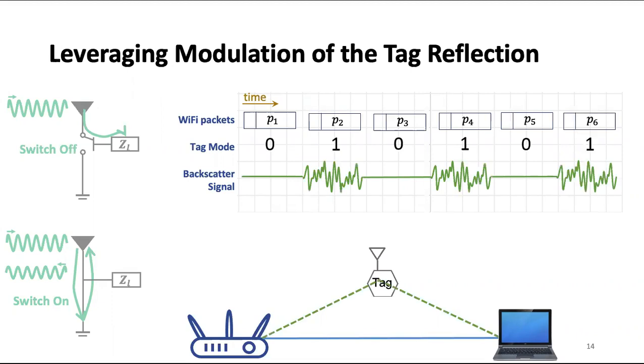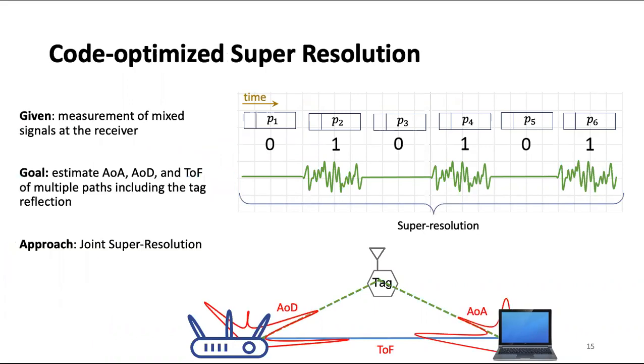That's basically the intuition we are using to detect a very specific reflection from the tag in a signal processing pipeline. So the blinking in the previous example is basically the modulation of the tag reflection across packets. But pay attention that because of the asynchronous architecture we talked about earlier, we don't really know when the tag is switching on and off. So to extract the tag reflection, we use super resolution algorithms that take measurements of the mixed signal from multiple packets, combine them together, and then estimate the parameters of all multipath signals, including the tag reflection, such as their angle of arrival, angle of departure, and time of flight.